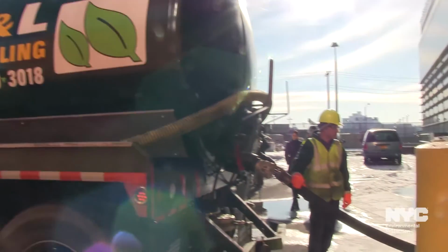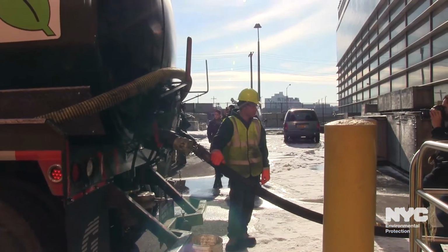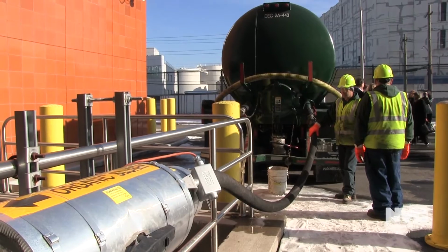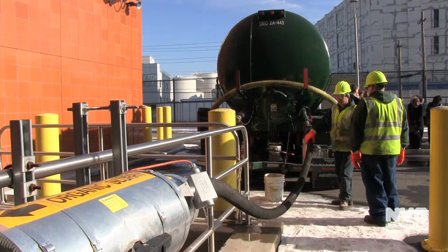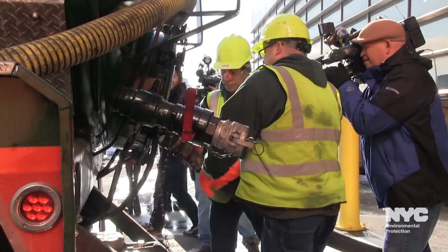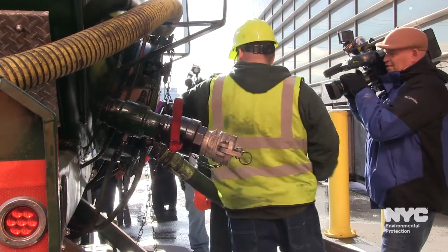Biogas, which is mostly methane, is a byproduct of the wastewater treatment process. Methane is also the main component of natural gas. Waste Management has begun delivering pre-processed organic food waste to the Newtown Creek wastewater treatment plant, where it is added to wastewater sludge to increase the production of biogas.